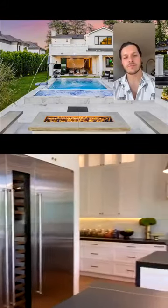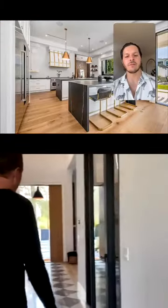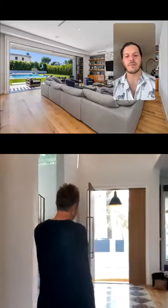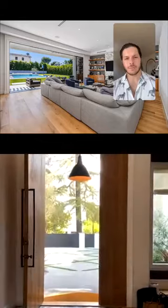So we're going back into the foyer now, through the kitchen and the entertainment room. And as you can see, how huge is this yard? Just the setback from the street. You really are like an estate.